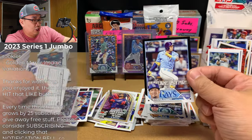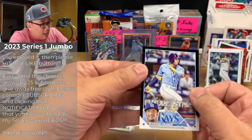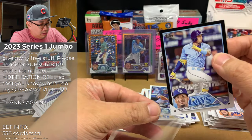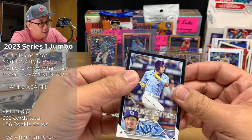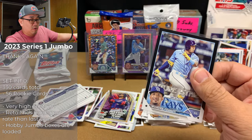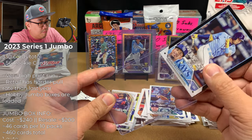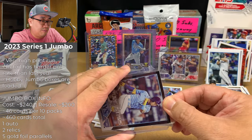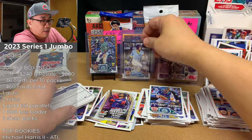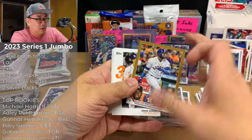Oh, my gosh. Guys, this shouldn't be happening. This shouldn't be happening to me. I don't deserve all this. Holy cow. Oh, that's freaking beautiful. Just absolutely beautiful. Oh my gosh, I'm hooked. This jumbo has been an amazing jumbo. I haven't even hit my auto yet. Oh my gosh, I don't even know what to say, guys. I don't deserve this. Oh, and a Yordan gold too.